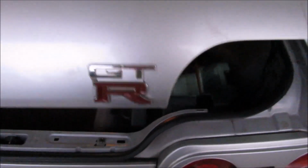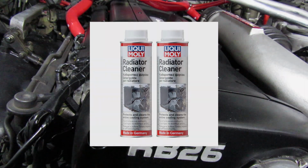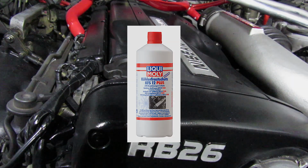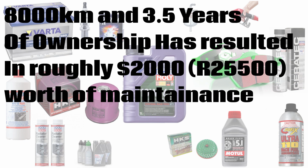Brilliant battery. I'm not sure if you can get it overseas, but if you are looking for a battery, get a Varta. It's really good. And finally, I've done a radiator flush and I've done radiator fluid. Now those things are small maintenance items. They're not expensive at all. Like I said, roughly $2,000.